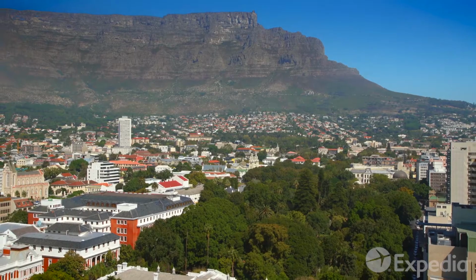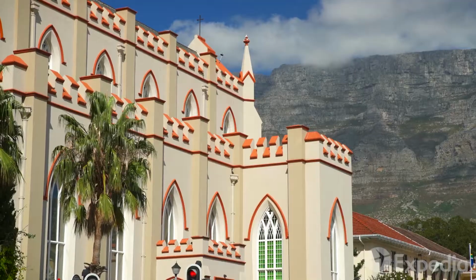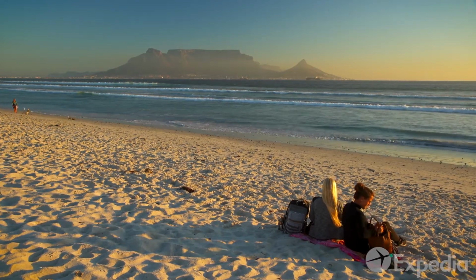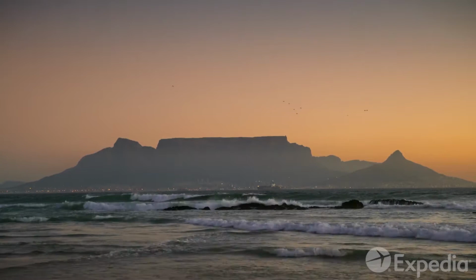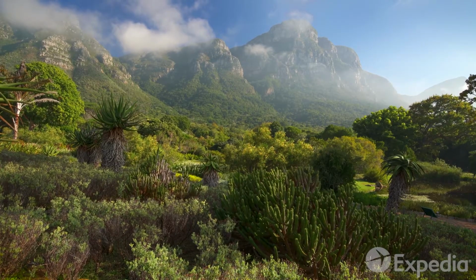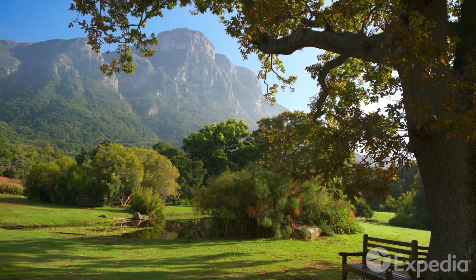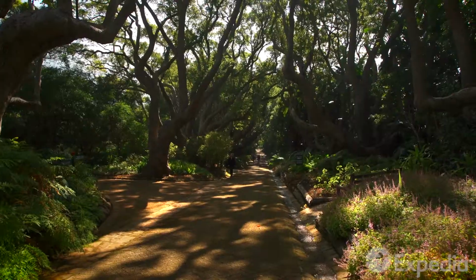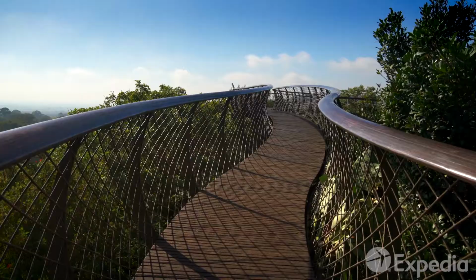Wherever you are on the Cape, Table Mountain is there, a beloved landmark that helps locals and visitors alike to find their way. The closer you get to the mists of Table Mountain, the more its spirit can be felt. At Kirstenbosch Botanical Gardens, gaze up at the mountain's eastern face. Then explore South Africa's many biomes and the Boomslang Walkway, which snakes its way through the Arboretum canopy.